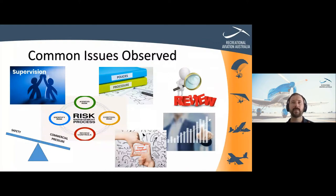We often don't see a very good review of the SMS process, and it is new for so many organizations. So this is really where we want to see the adoption and review of these processes, and building it into your normal conversation around safety. The risk management process, as I mentioned, the templates that we've provided are very basic, and I think we need to do a bit of a review to improve those resources. That's why I've referred back to the CASA documentation, which is really fantastic.